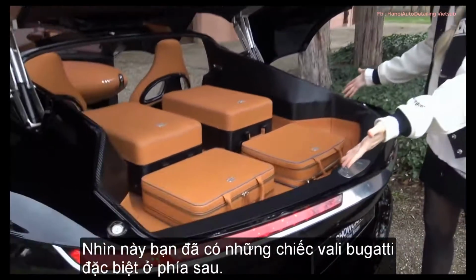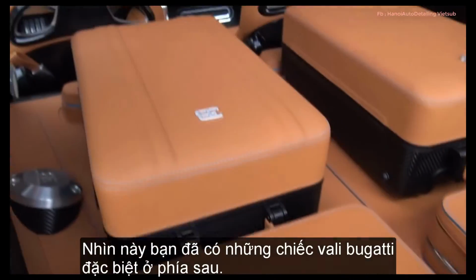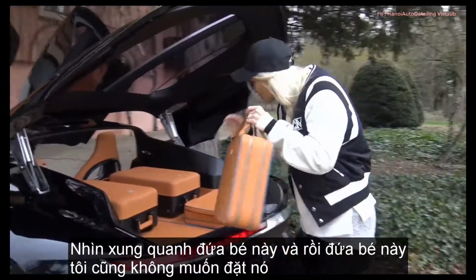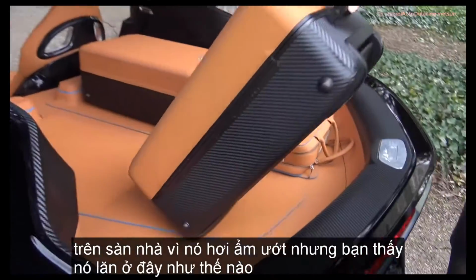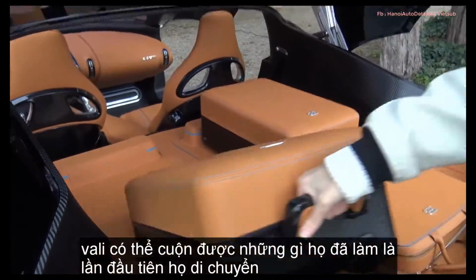Right, look at this. Look, you've got special Bugatti suitcases here in the back. Imagine walking around with this baby. And then this one as well. I don't want to put it on the floor because it's a bit wet, but you see how it rolls here? It's a fully rollable suitcase.